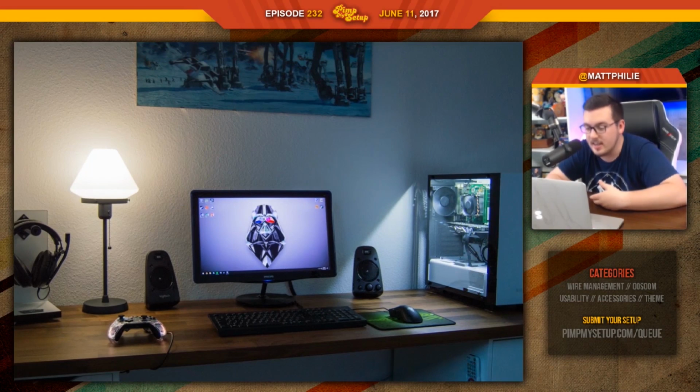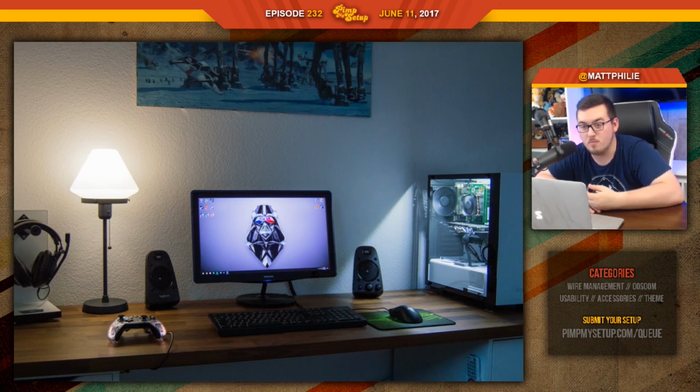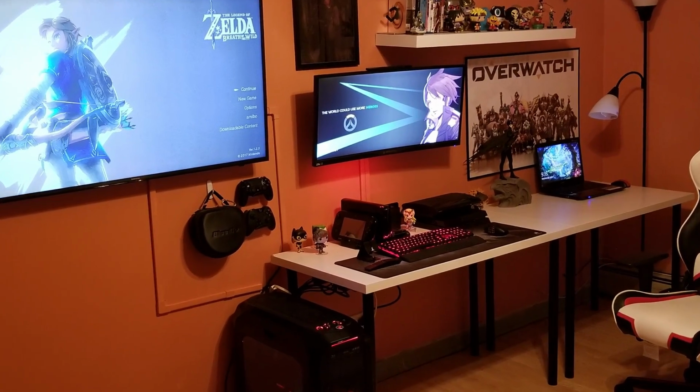I do like the speakers. I like the PC. The poster up above and a wallpaper isn't really going all in on a theme. It's kind of like dipping your toes into it. Ruben scored an 86.